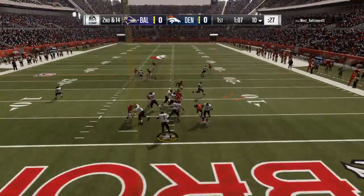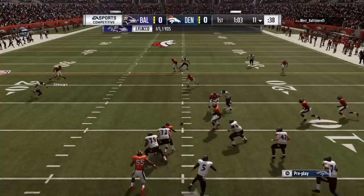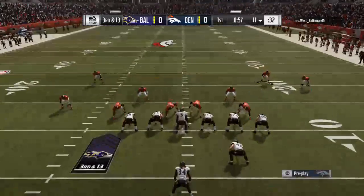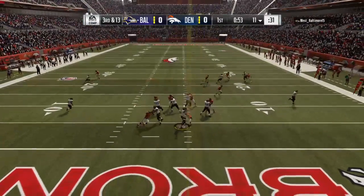Second down, Flacco now. It's complete to Brown, right side. Call it a 1-yard gain on the play, and it'll be a third and about 13. Well, if you do read man coverage, Brandon, the drag route's a pretty good one to run against it because you're running away from people on it.